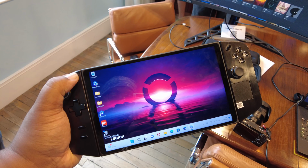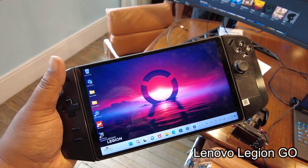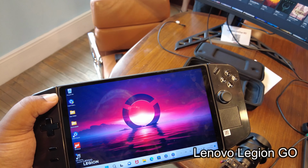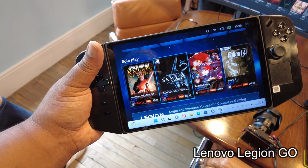And of course, we got to play with the new and unreleased Lenovo Legion Go, Lenovo Legion's answer to the handheld gaming PC market and the Valve Steam Deck.